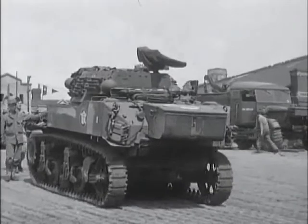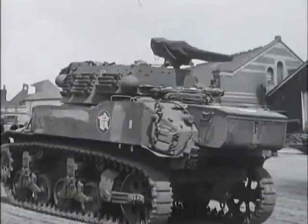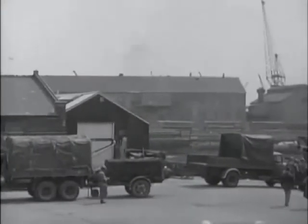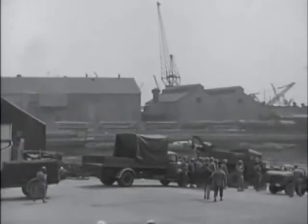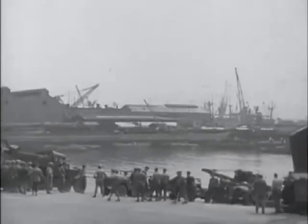In total, 38 LSTs were also converted to serve as small hospital ships during Operation Overlord, and it is estimated they brought over 41,000 wounded men back across the English Channel from Normandy, many landing on the same embarkation hard seen in this film.